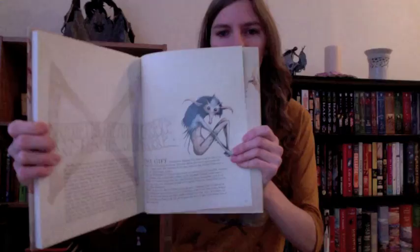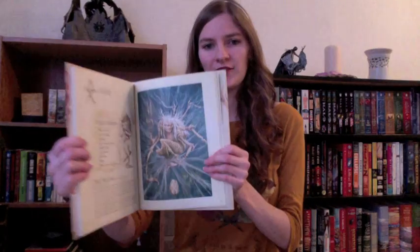Brian Froud was the concept designer for the Dark Crystal and the Labyrinth, and I think his wife helped design Yoda, so that's pretty cool. And I just really like his artwork. It's very unusual, very fun and exotic, and it's just really unique. Kind of creepy at times, too.